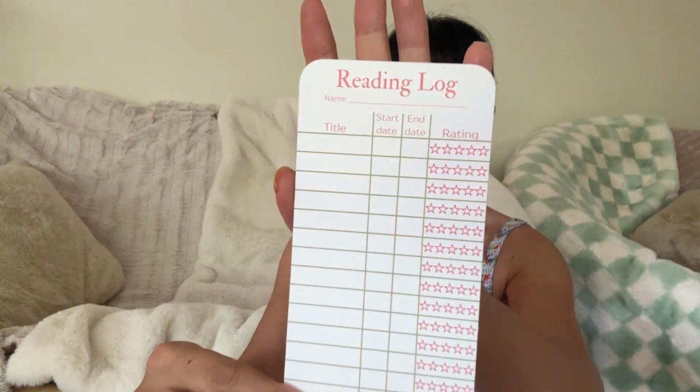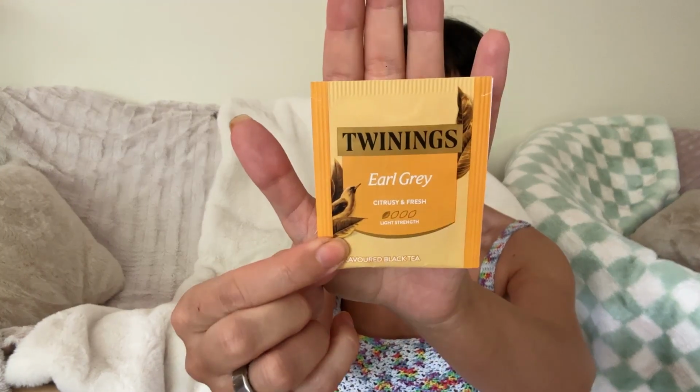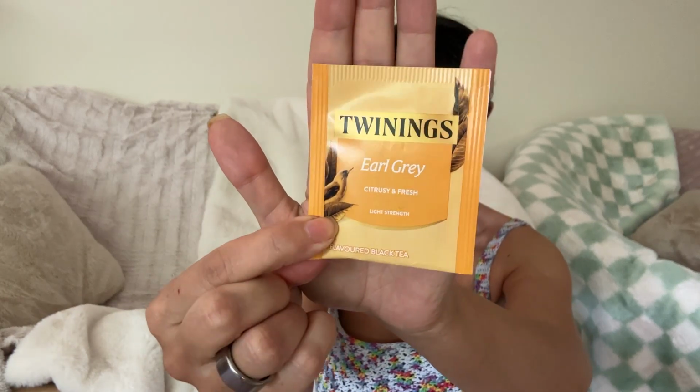Oh, how cute is this? A little reading log, but you could use it as a bookmark. But that is super cute. Very cute. Oh, we have more tea, another Earl Grey. Earl Grey seems to be the tea for readers.